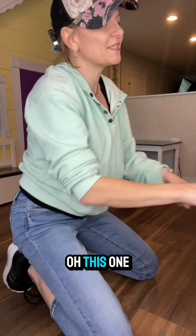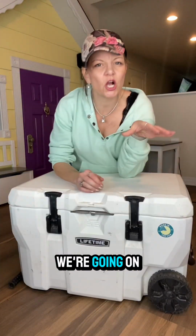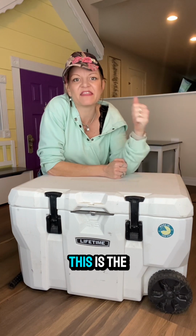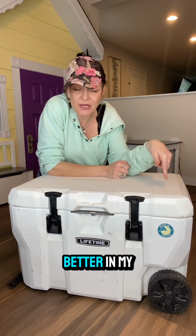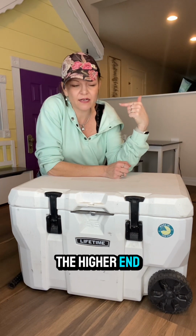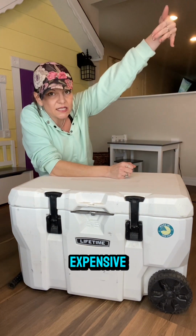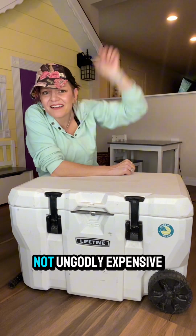All right, next on this. Oh, this one. This is what I like to call my Mac Daddy cooler. If we're going on a multiple day event, we're going riding, we're going camping, I mean, this is the dog. It holds stuff for days on end, and it is better, in my opinion, than any of the higher end ones. I mean, when you're talking coolers, there's ones that are ungodly expensive, this one works just as well, and it is not ungodly expensive.